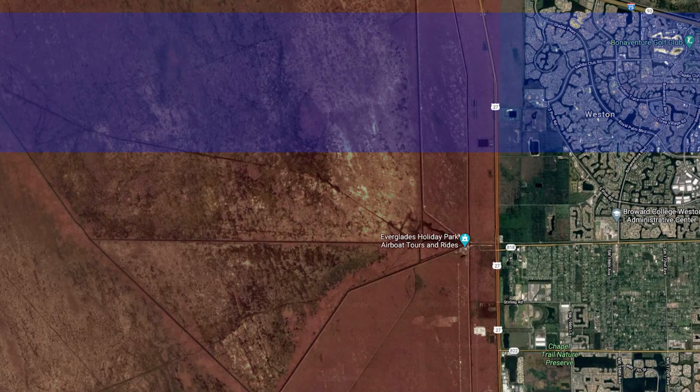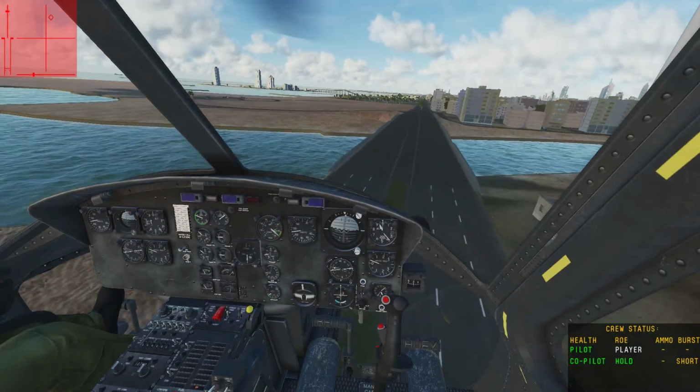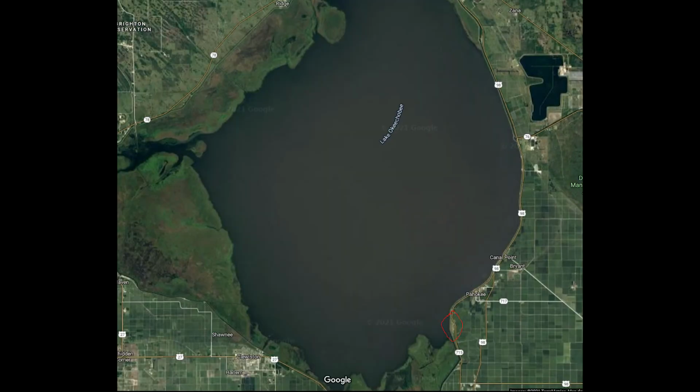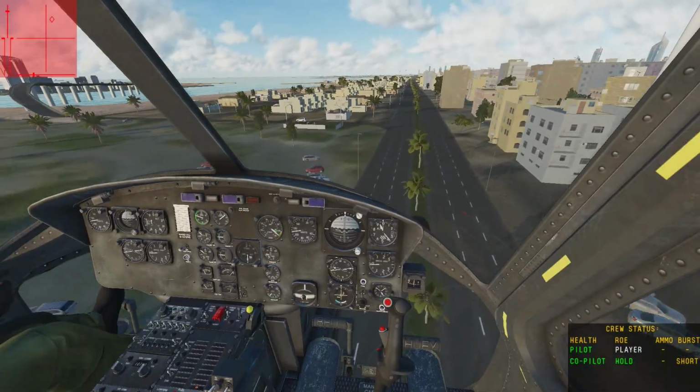So the practice area extends all the way to the US 27 I-75 intersection, which, if you don't know, is basically the edge of civilization for that area itself. And we use that as a reference point when flying to Pahokee, which is a little airport along the edge of Okeechobee Lake, which is a big old lake in Florida, and the maps that you always see of Florida. But anyways, if I may continue with my story.